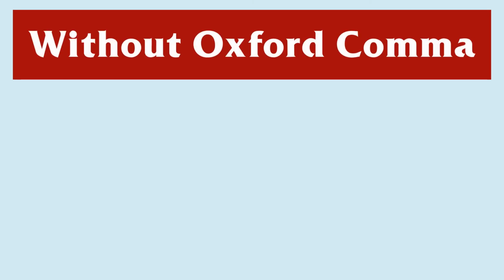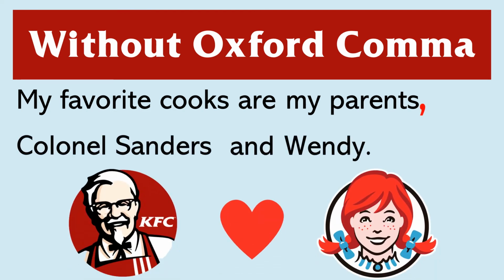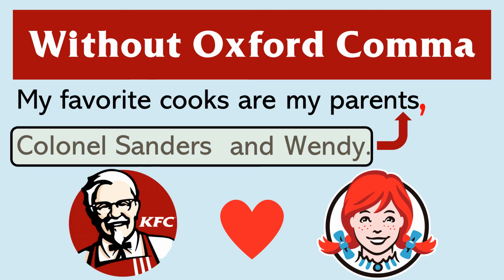Without the Oxford comma, that same sentence could be read as follows. My favorite cooks are my parents, Colonel Sanders and Wendy. And now it looks like Colonel Sanders and Wendy are your parents, because the reader might interpret this as a coordinate element or as an appositive, which is simply a renaming of the parents. And that's not the case here, so we need the Oxford comma to delineate the separate items.